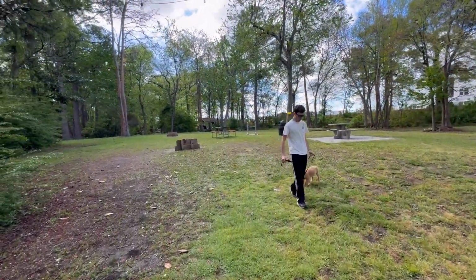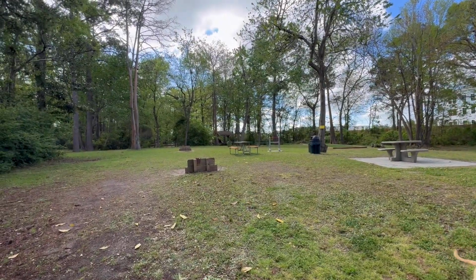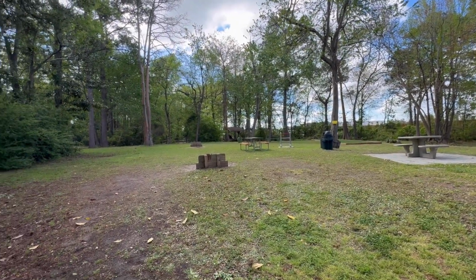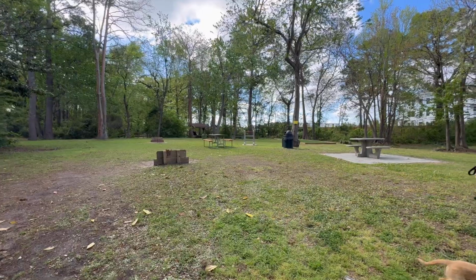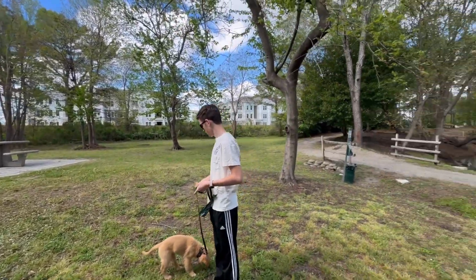They have an area where you've got horseshoes, practice your putt-putt, and yeah, I think so, and a few other things. Beautiful park.